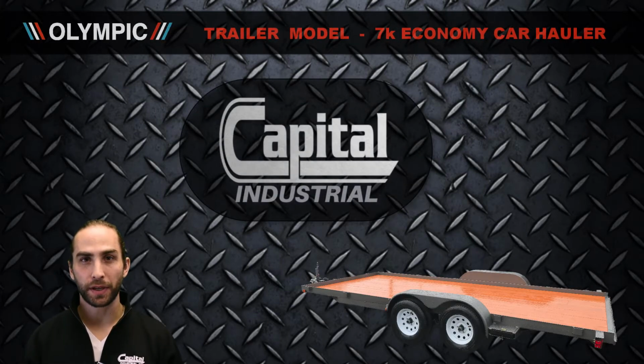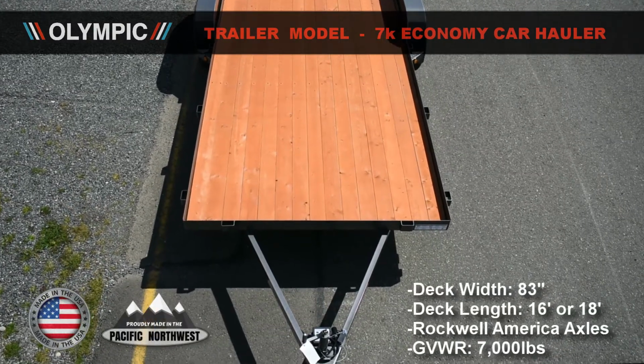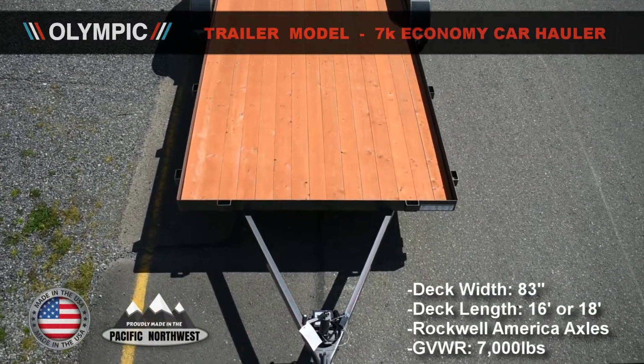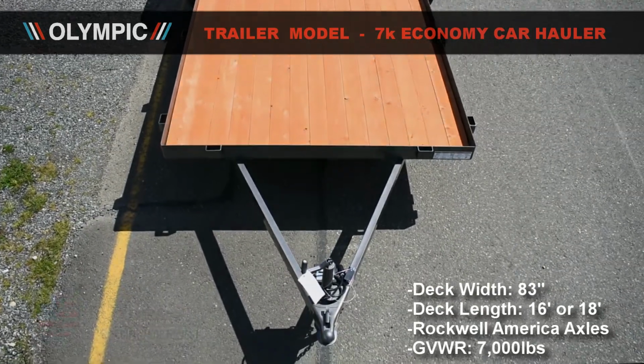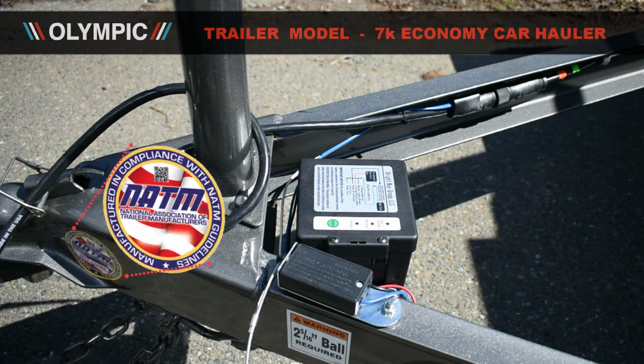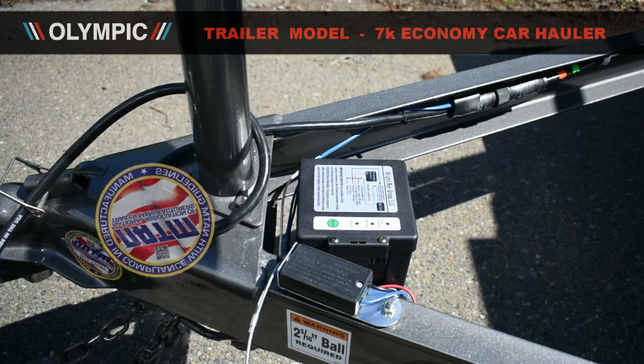Today we're going to look at our Olympic 7K economy car hauler. The frame is made out of angled steel, and this trailer has a gross vehicle weight rating of 7,000 pounds. You will find the NATM sticker on all of our trailers, meaning that this trailer is compliant and meets all administrative and safety standards of the road.